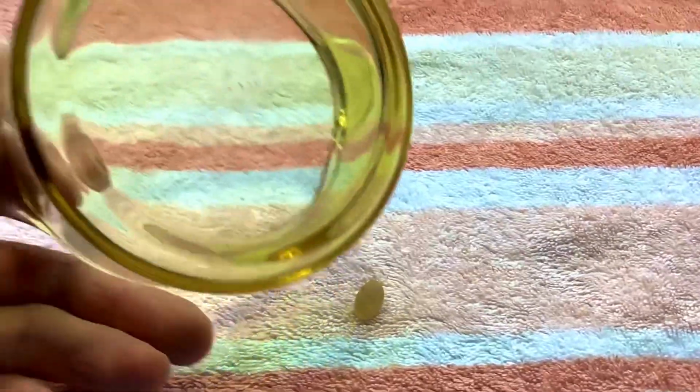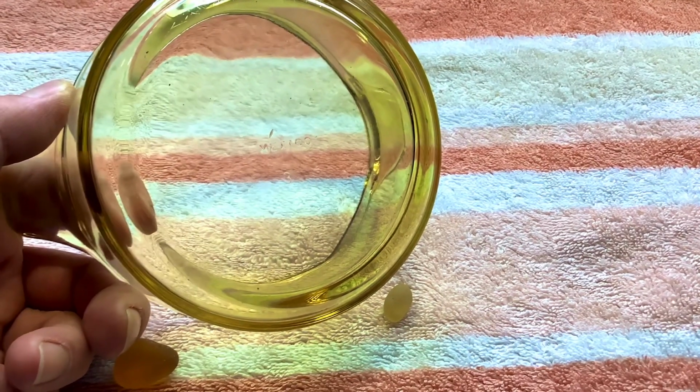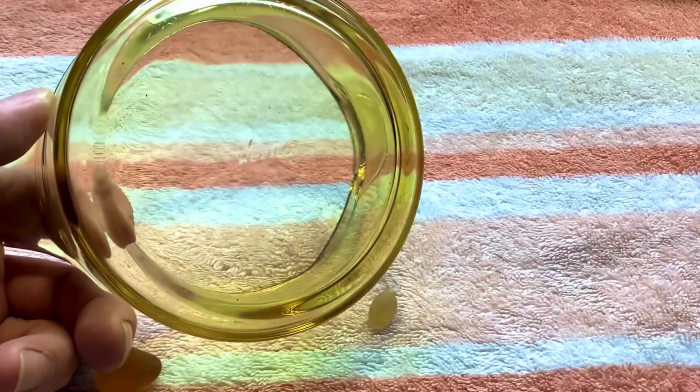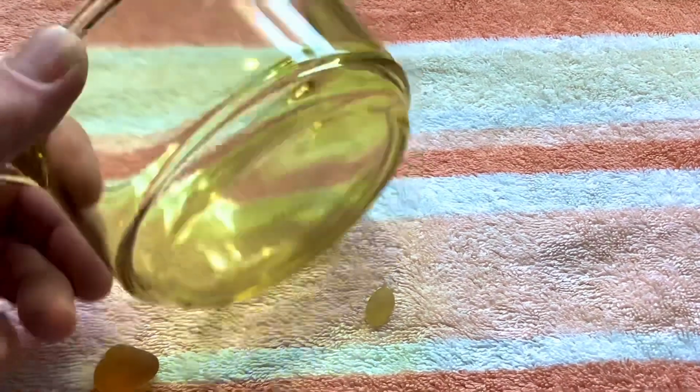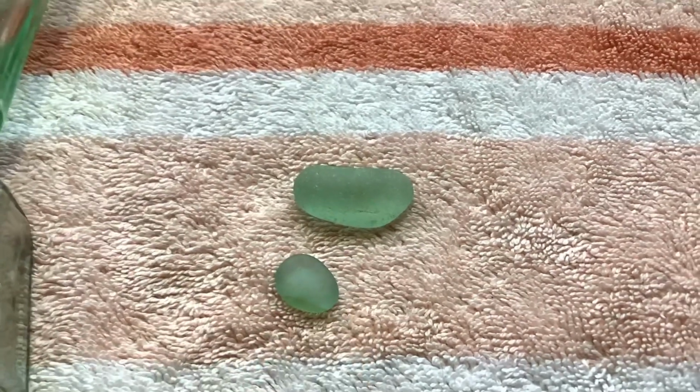It's wild because when I first moved here, I'd go through heavy garbage pickup and I found so many unique pieces of glassware, and I just threw them into my storage shed, and now I get to use them in my sea glass history. I thought it would be a lot of fun if we did a bottle comparison for these two aqua shards right over here.